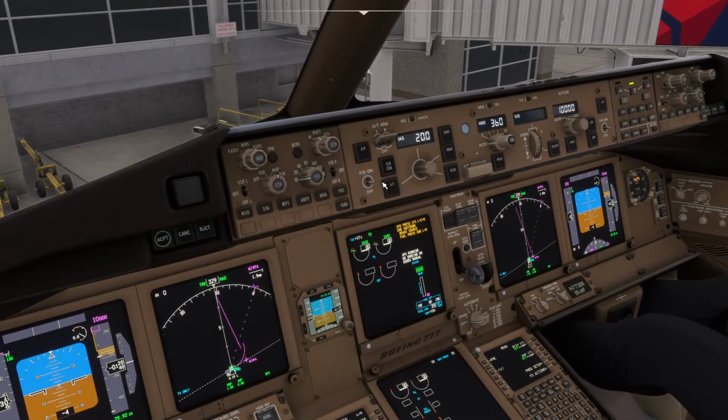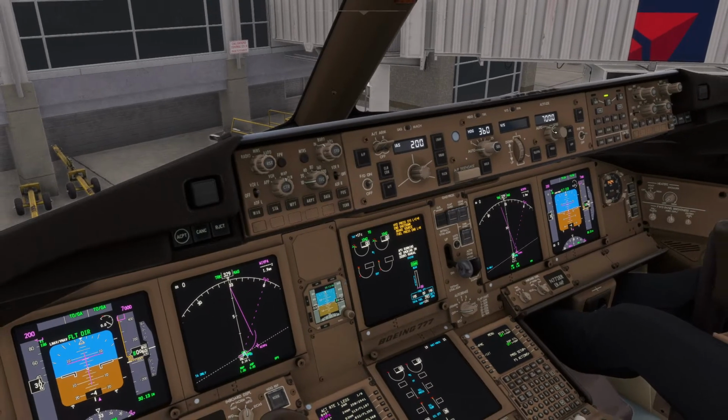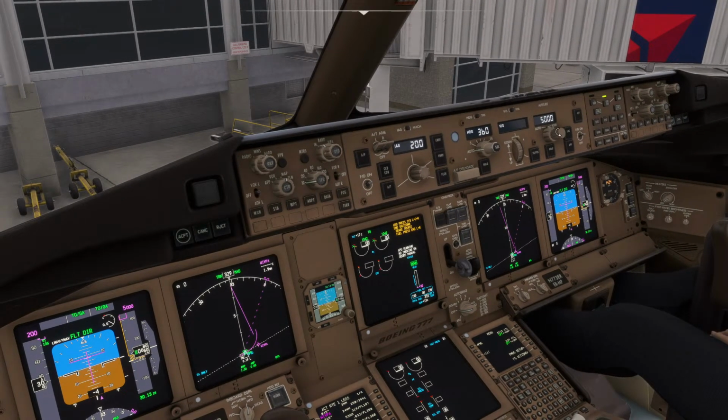Turn the flight directors on, calibrate the altimeters, so I'll press comma to make that happen. Set the initial climb altitude. They said 3,000 feet, didn't they? We could set this to go in thousands. Should we do it? Is it going to let us? There we go.